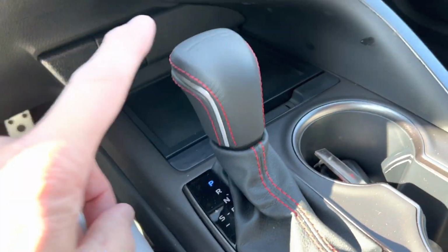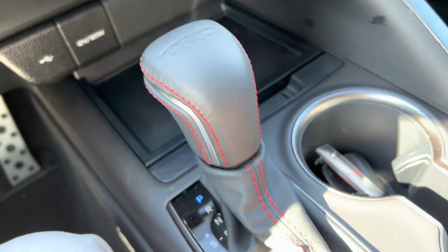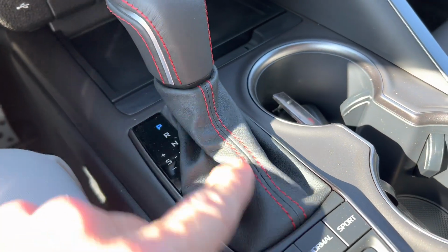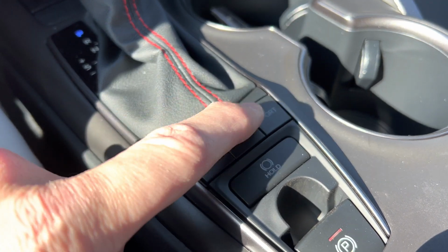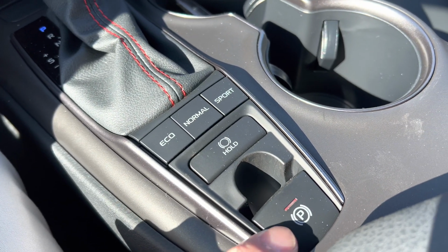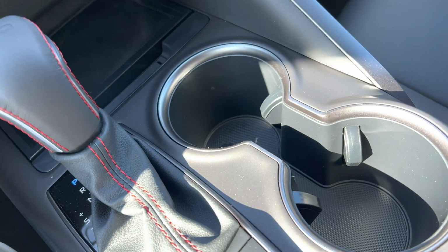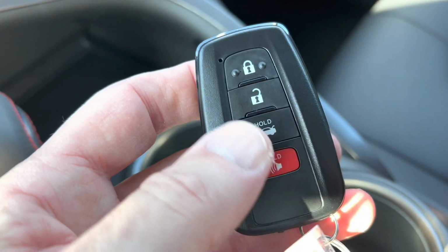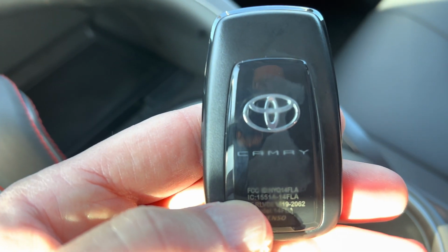We come down further, we have our TRD gear shift with the red stitching and the nice gator. I like that, going through the 8-speed auto. Here's our 3 drive modes, Eco, Normal, and Sport. And then we have our emergency brake, 2 cup holders, the Toyota key fob right here, lock, unlock, pop the trunk, panic button, says Toyota Camry.